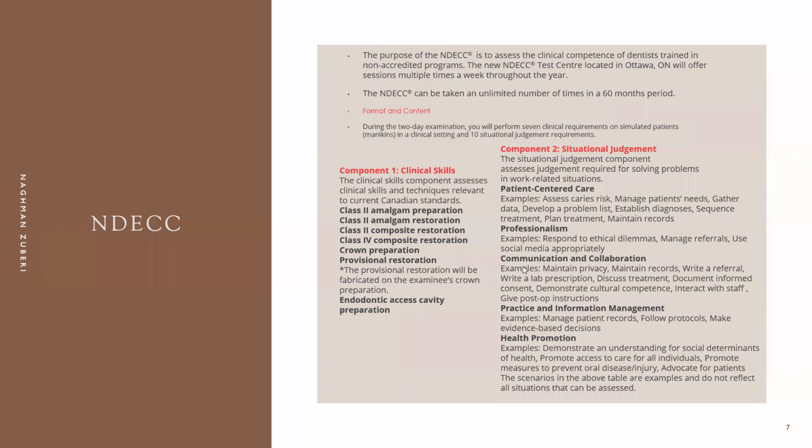Well, I was telling you about writing a referral and lab prescription. Another problem with our dentists coming from our part of the world is that we don't know how to write the lab prescription. And over here, if you do not write a proper lab prescription, the lab is not going to start the work. Discuss the treatment with the patient, get the informed consent, then demonstrate cultural competence.